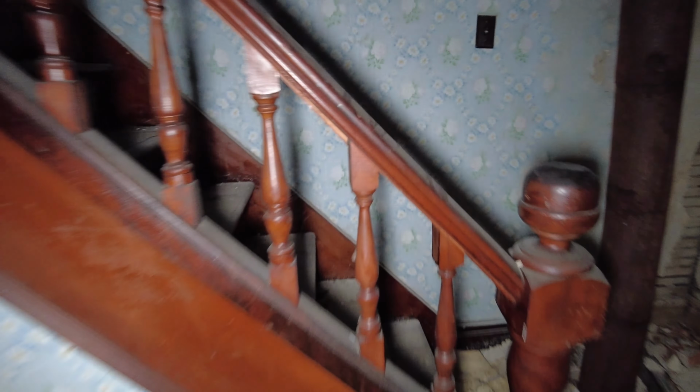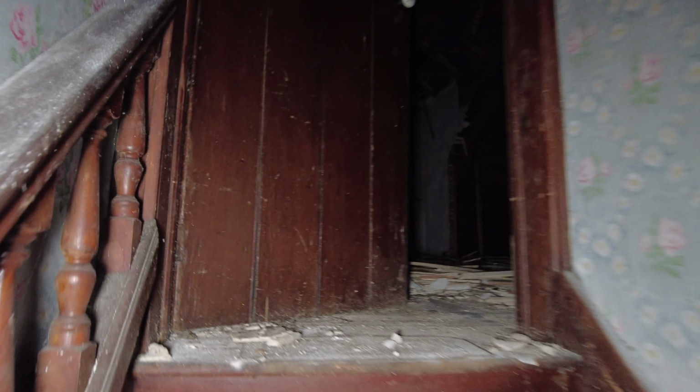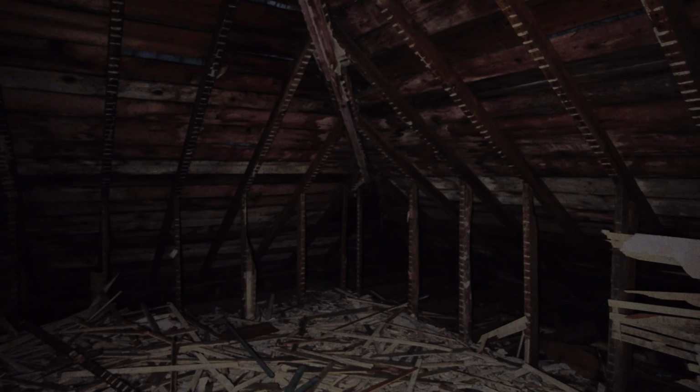Okay, got a few rooms up here. Another level upstairs too. Let's go up here, guys. This is just an attic. And yeah, there's nothing to see here, guys. It's just an attic. Okay. I'm not gonna waste our time, guys. We gotta get in and out of here, okay?